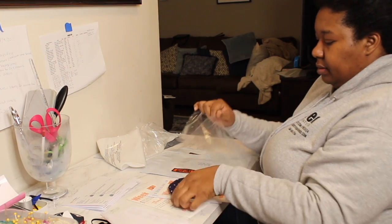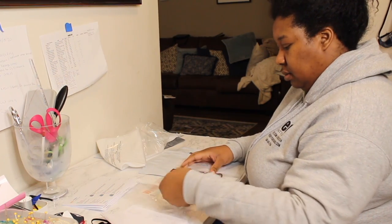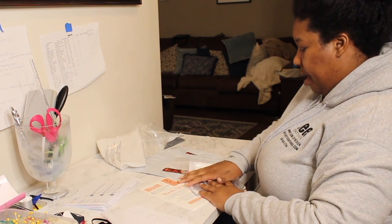Now that I have everything together, I'm separating these orders and putting together a packing slip along with the receipt and the item that they purchased into the t-shirt bag, and then I'm going to seal it all up into the poly bag that also has the shipping label already adhered to it.